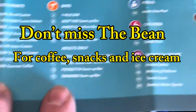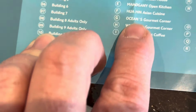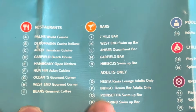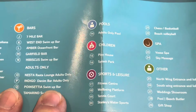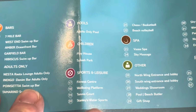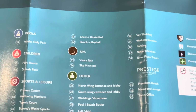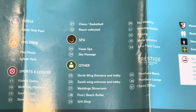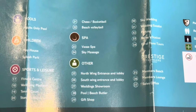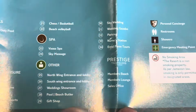So let's take a look over here. The restaurants are, looks like A through I, the bars, J through R. We have pools. One is an adult only pool. The rest are children playhouse, splash park, sports and leisure, tennis, water sports. We'll have to check out the water sports and the spa, of course. And looks like 2 different lobbies. We signed in at the Azul lobby, wedding showroom, pool, beach.